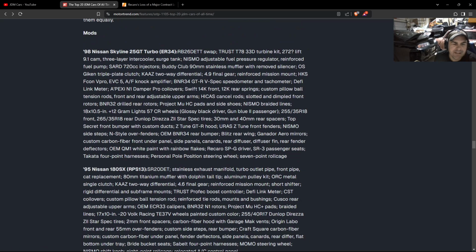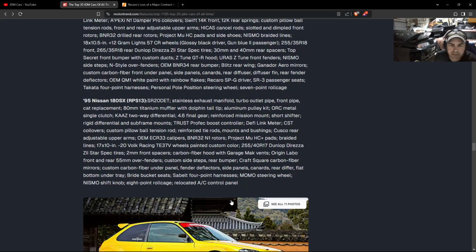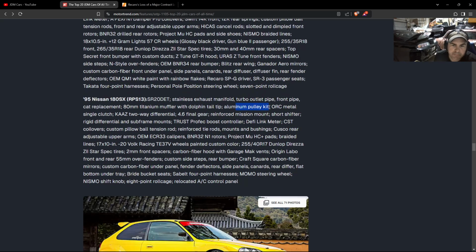1995 180SX. Got that SR20DET in there. Stainless exhaust manifold, turbo outlet pipe, front pipe cat replacement, 80mm titanium muffler with a dolphin tail tip. Gotta have them dolphin tails in there. Aluminum pulley kit, ORC metal single clutch, cast two-way differential. Seen that before, 4.6 final gear. So they kind of copied this thing.